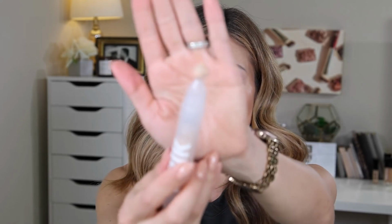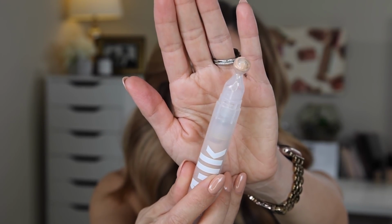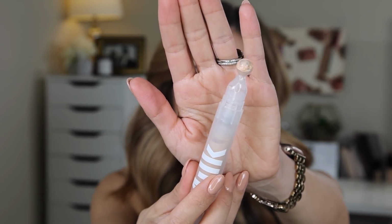I did apply quite a bit today by accident, but this applicator is really nice. I'll show you guys the applicator. It's like a roller ball. So it's kind of soothing to the under eye. You can rub it on the under eye to help with puffiness, as they say. Does that really work? I don't know.